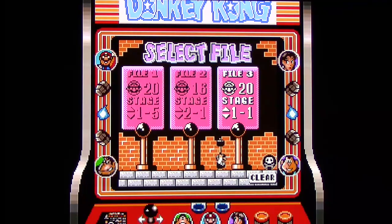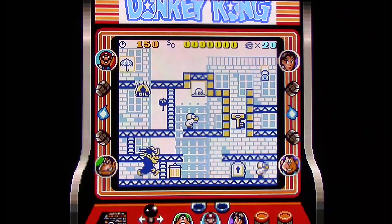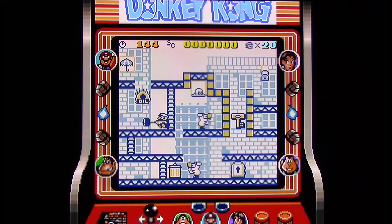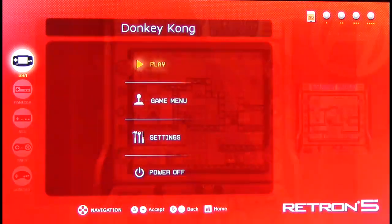So let's try it on World 1-1, which is the first city stage. Oh, whoops. I think Mario died. Alright, well let's move on.